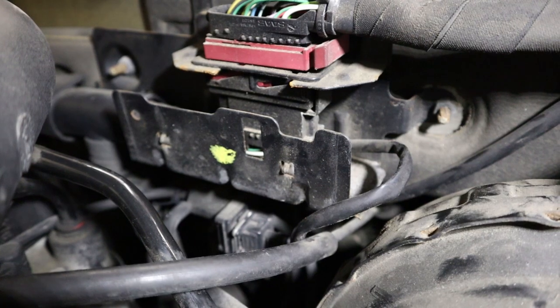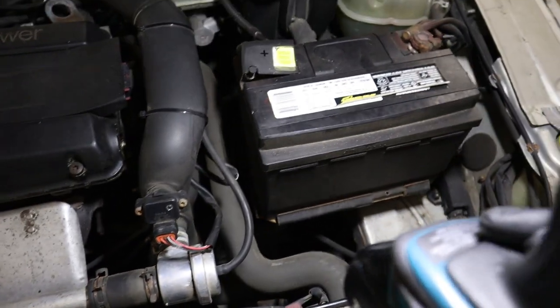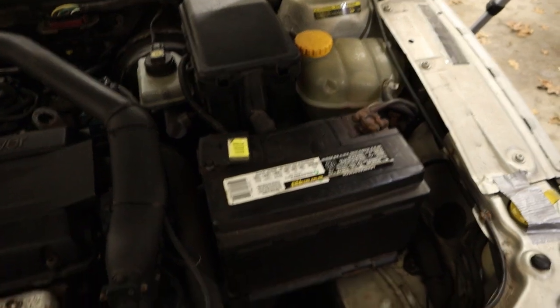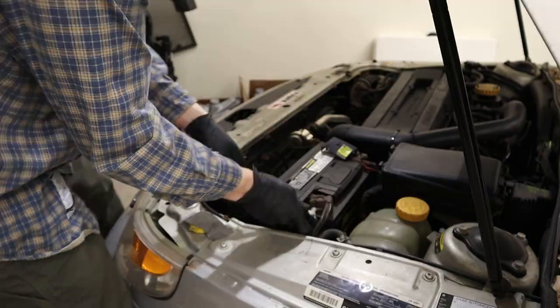All right, so now I'm going to start taking the battery out so I can get to the transmission fill port. Make sure you can always get the fill port open before you go ahead and take the drain plug out for the transmission oil, obviously.